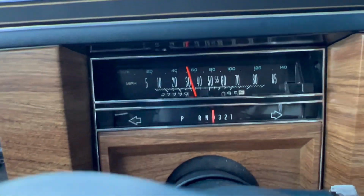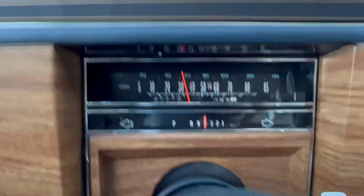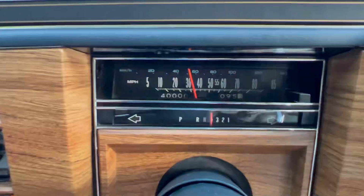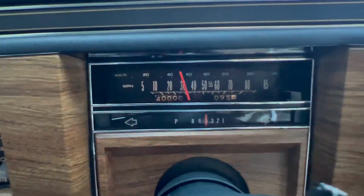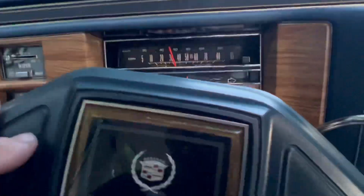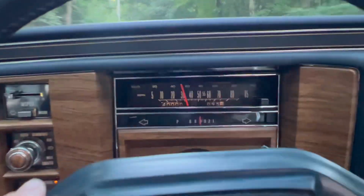You can see the numbers, all of them are starting to climb up. And never mind, there she goes. Oh, we went through shade. Where are you? 40,000. She's a big girl now. You don't know how painful that was for me. Had this car for three years, and I didn't really want to drive it because I didn't want that to happen.